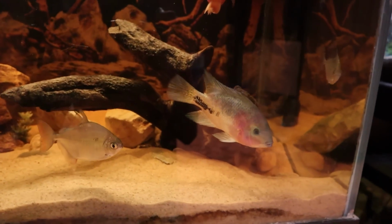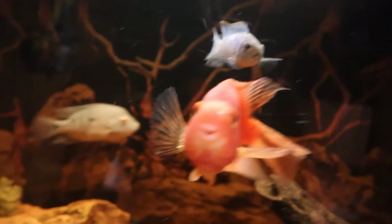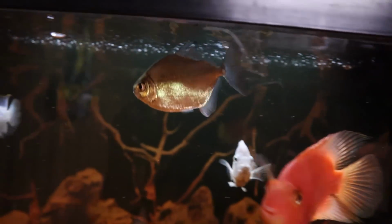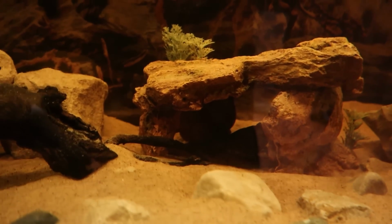and his colors are starting to come in nicely. We got my electric blue Acara right there, Texas cichlid in the back, and we got a few of these silver dollars in here. This guy's really big too. Pictus catfish chilling under the driftwood, and our electric blue crayfish chilling in his cave. His name is Neptune.